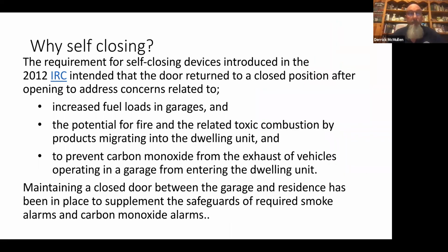Why self-closing? The requirement was introduced in the 2012 IRC, and it's intended that the door return to a closed position. It's related to concerns of increased fuel loads in garages, potential for fire and the related toxic combustion byproducts migrating into the dwelling unit, to prevent carbon monoxide from the exhaust of vehicles. We've got all these auto starting cars now. You click your keys and it starts. So you want to make sure that door is closed. Maintaining a closed door between the garage and residence has been in place to supplement the safeguards of required smoke alarms and carbon monoxide detectors.